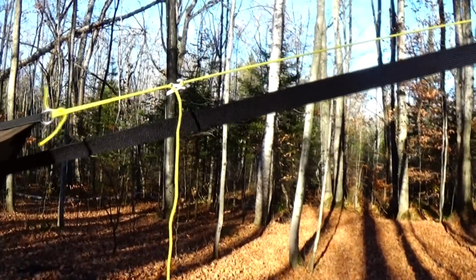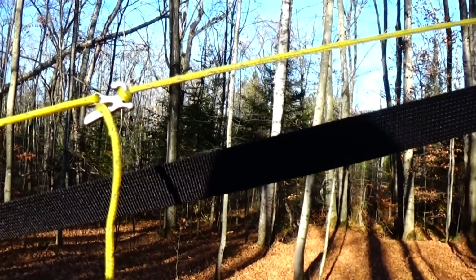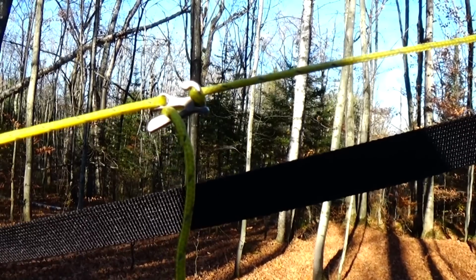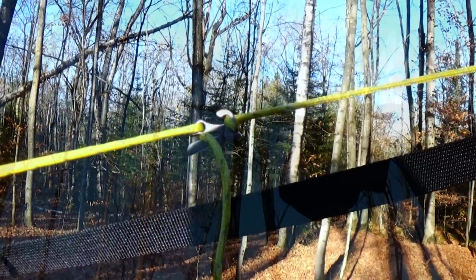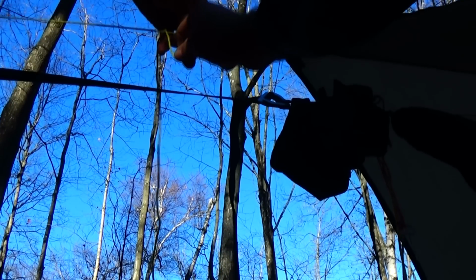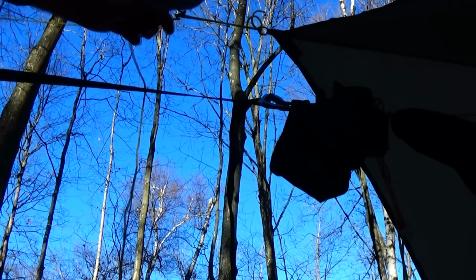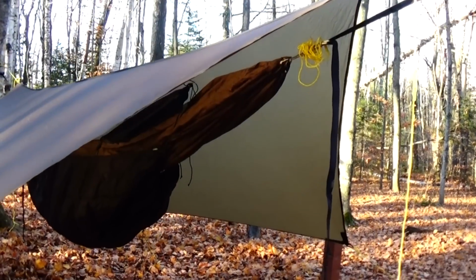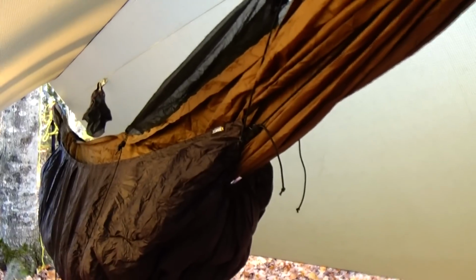One thing I ordered from Dutch is two of these little fleece clips. They're extremely lightweight and it makes setup so simple. I now have the half-foot hammock all set up. I'm using the 20-degree EE under quilt.